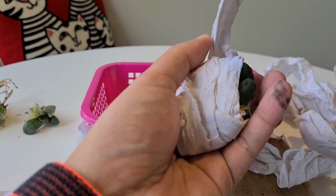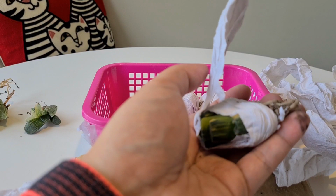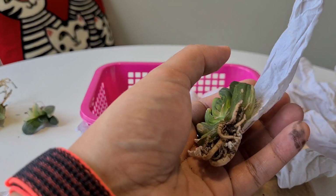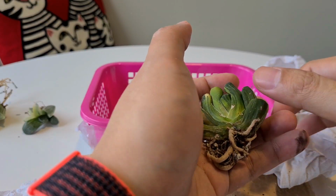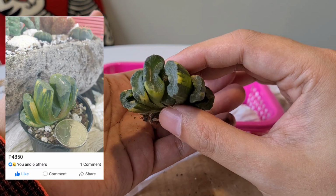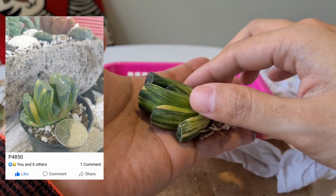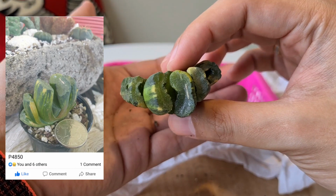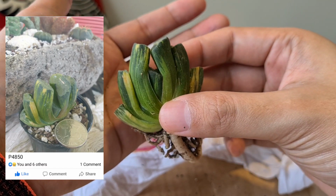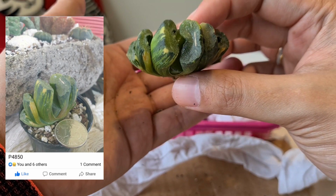Okay, so this is what I initially purchased, and with this she already gave me a big discount below her acquisition price. And for the others, I just said, can you sell it for this amount? And I was hoping she says no, but she did, so I did buy it. And unfortunately, my biggest purchase ever. So this is a truncata tiger variegata.